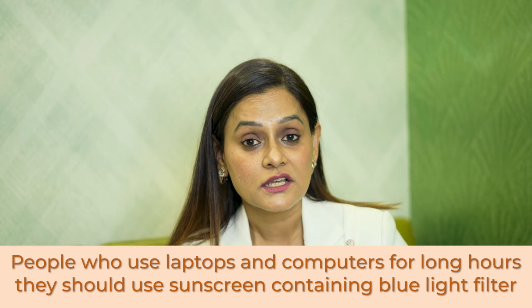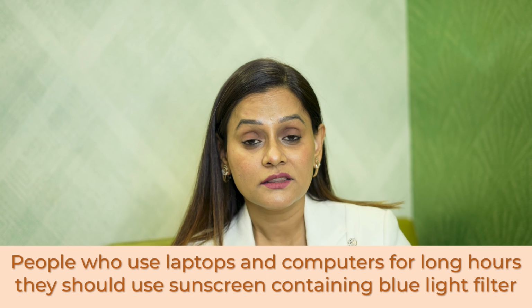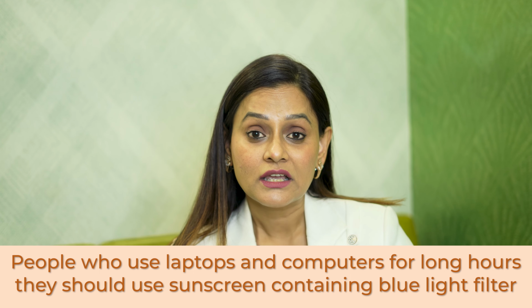Nowadays, you also see sunscreens containing blue light filters, especially for people who are exposed to laptops, mobiles for long hours. They must use sunscreens which have blue light protection. The other lights that we need to get protected from are infrared light and visible light.